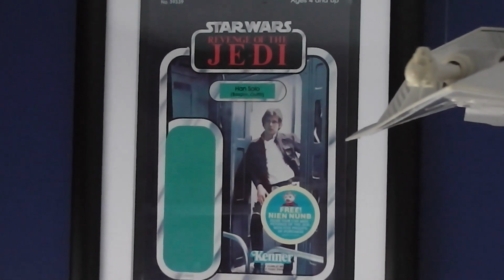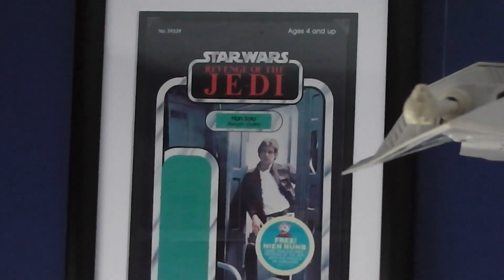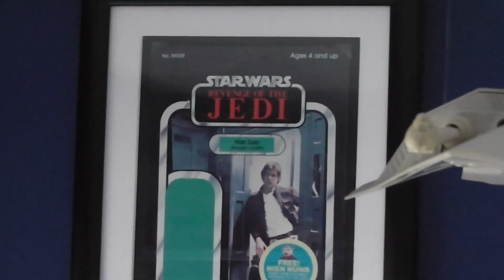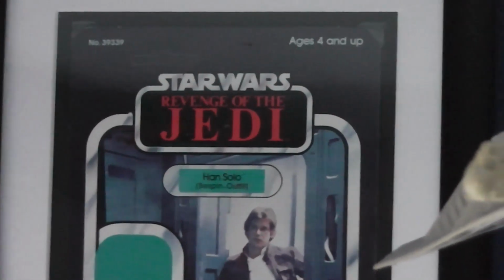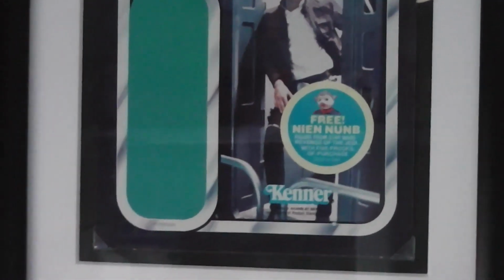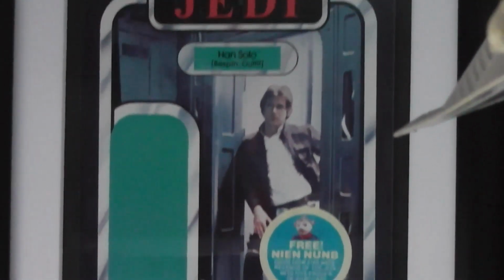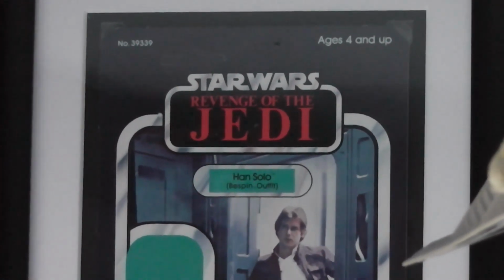This is a Star Wars Revenge of the Jedi proof card. So as you probably know, if you're a Star Wars fan, Return of the Jedi was originally going to be called Revenge of the Jedi. Then George Lucas decided that Revenge wasn't a very Jedi-like sort of thing, so he changed the name. But before that, Kenner had already created proof backing cards for the figures to be released in that range. So this is one of those.